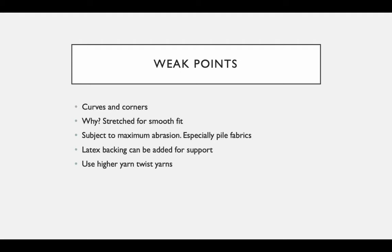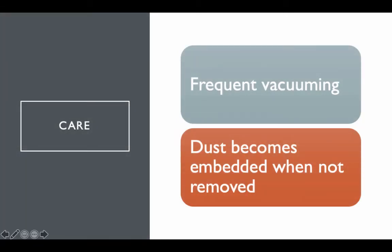They're exposed, and especially any fabric that has pile in it, those things get rubbed right on the corner and edge, and that pile can rub off. So what you can do is do a latex backing or another type of backing, but usually it's latex. So you can add for support. Another thing you can do to go around that is use higher yarn twist for the yarns in those fabrics. That will help in those areas of corner and curves.